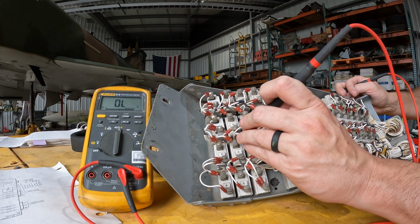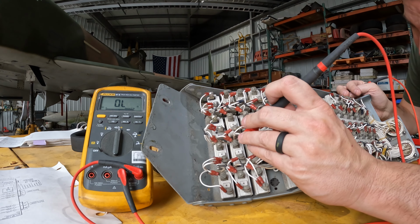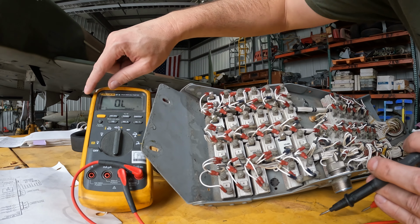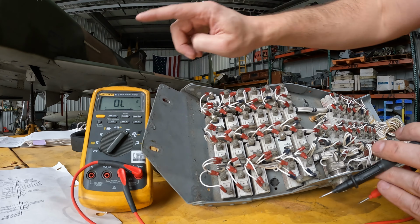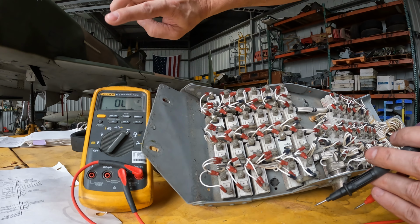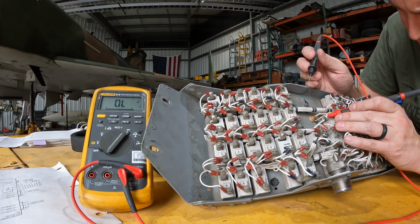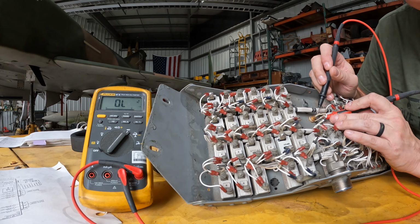Alright, now to check that this thing is actually doing its job. Where's that pin? Right there. Alright, so now we gotta enable the diode checker function on this. That's capacitor. There we go. So, if the diode's good, it should read open in one direction and continuity in the other direction. But if it's open both directions, then we got a bad diode. Let's see, right there to there, open.